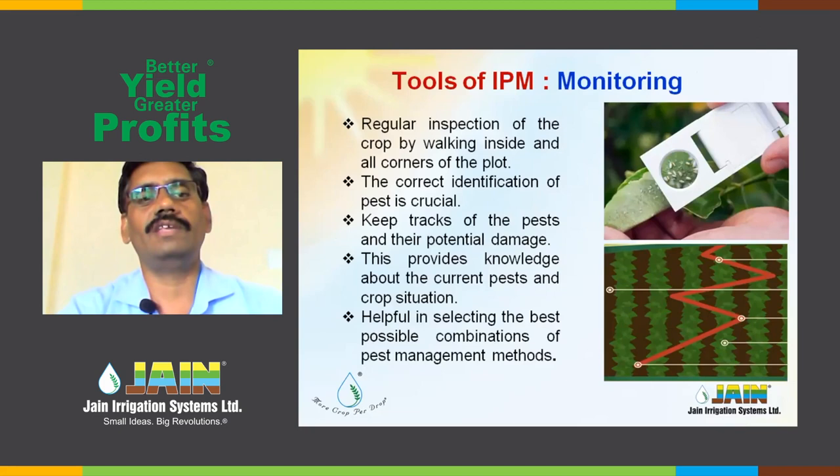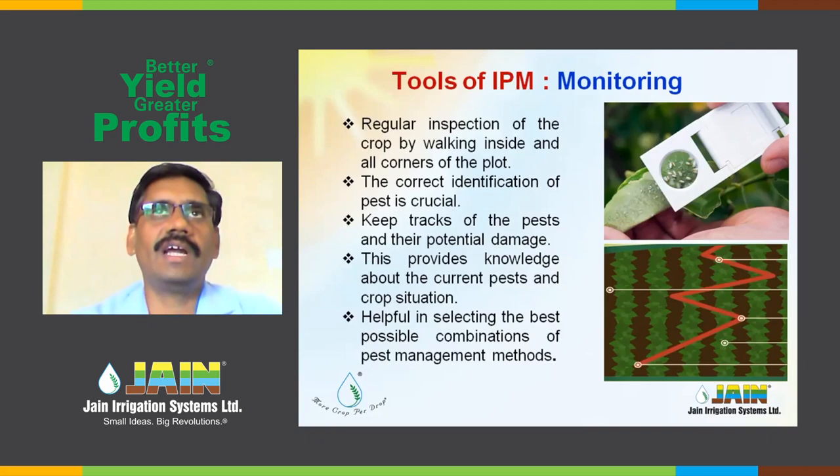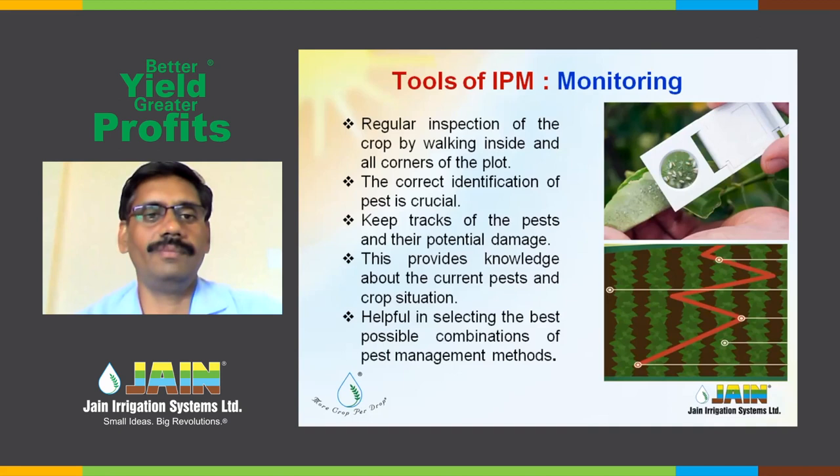So inspection, when we start, can be done on the corners of the field and the center part of the field, because sometimes in one corner the pest will be available, in another it may not be, or it may be available in the center but not in the corner. So we have to find out what kind of pest is available and what the intensity of that particular pest is. Correct identification of the pest is very crucial.